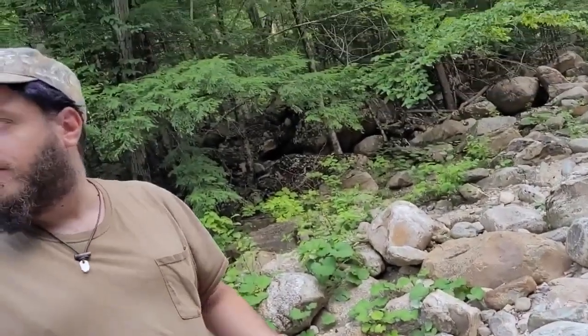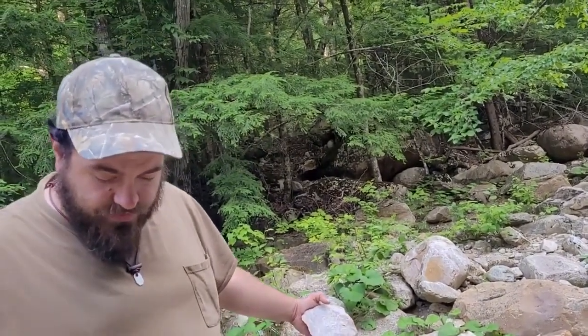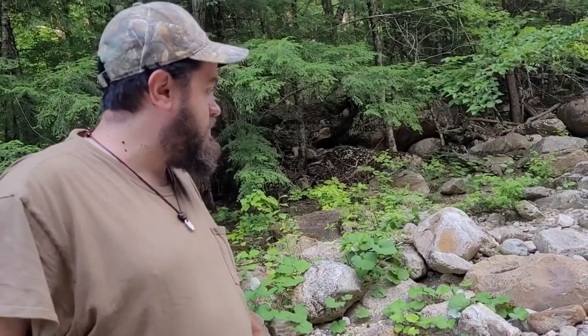And it's getting dark, and I'm just going to head out. This was the last stop before the end of the trip. And we hit the jackpot. Got some good quartzite stuff. Alright, let's go.